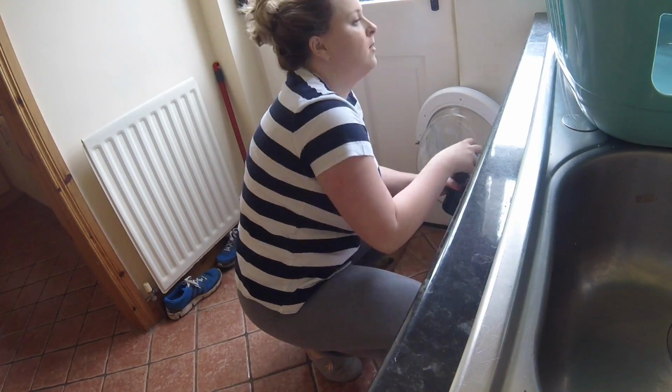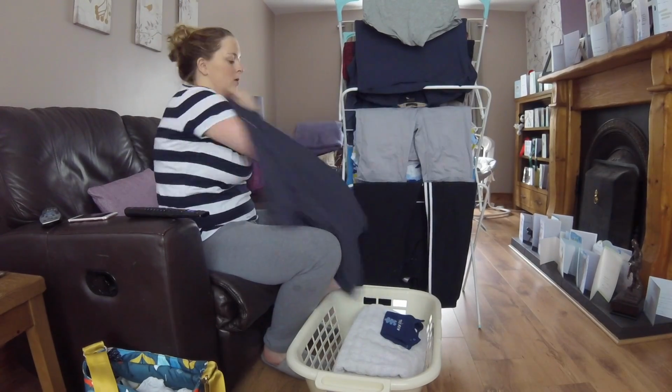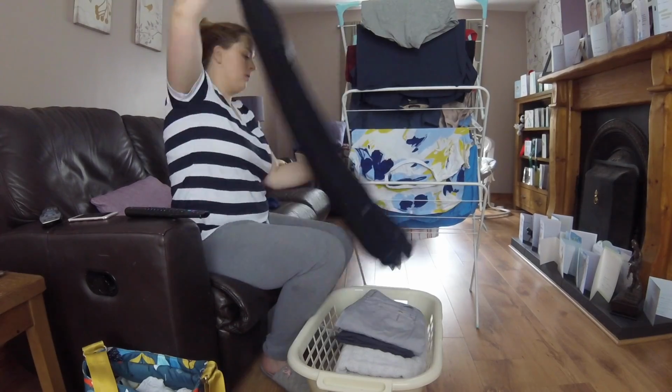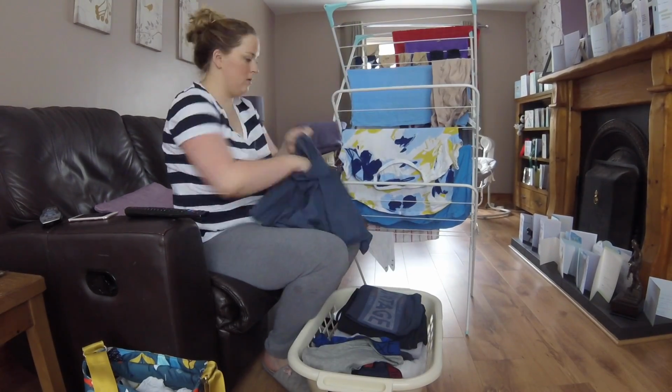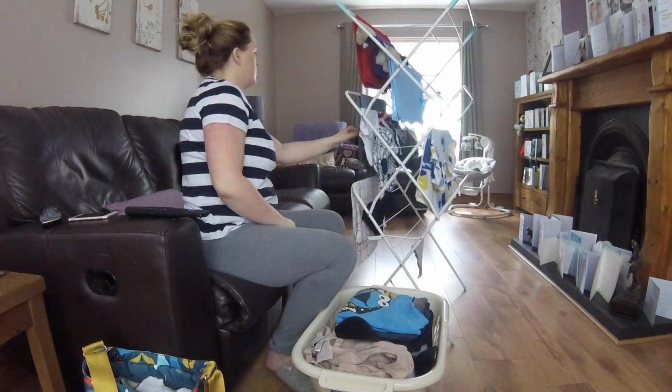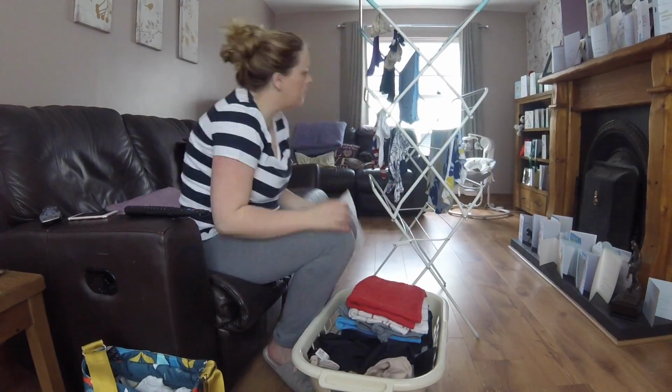Kind of have to take the opportunity when he's sleeping to try and get stuff done, so I got a bit of washing and folding of clothes done during that time. And I've had my first t-shirt change of the day at this stage because I'd had some spit up on my t-shirt just before this, just in case you're wondering.